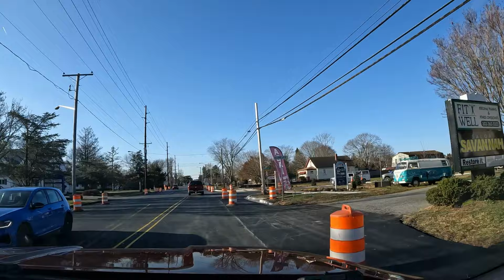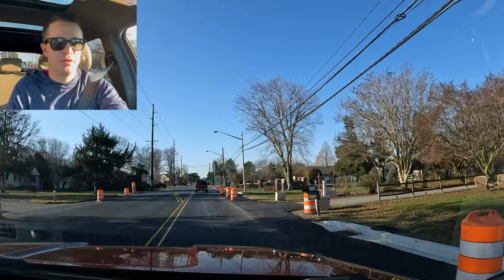That's where Catching Cove is, which is a brand new community. They do a nice job in there. It really is pretty, and it's close to everything downtown.